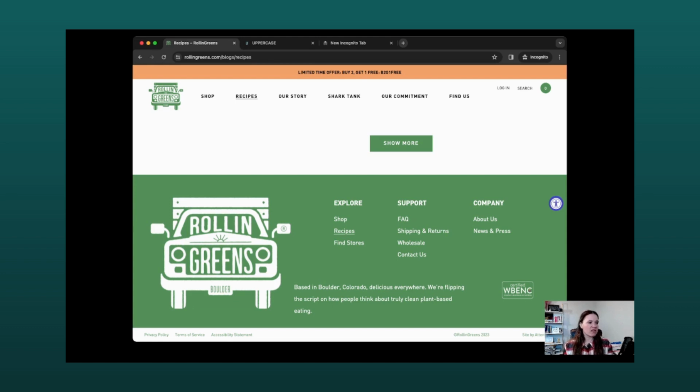The only thing that I think they probably could be leveraging here is if they have a newsletter sign up of some sort. This is a really good place to plug that. A lot of times people do that. It's not something that absolutely needs to be there, but it is pretty common practice to put that here as just a way for people to sign up and connect with you.